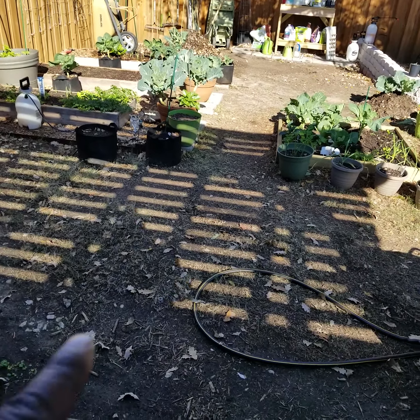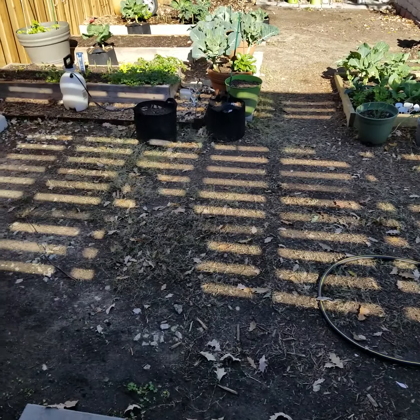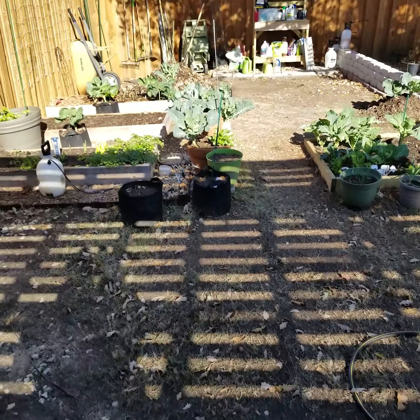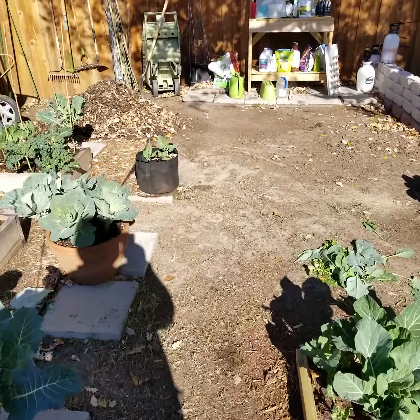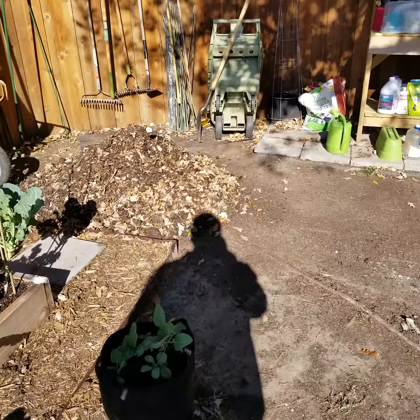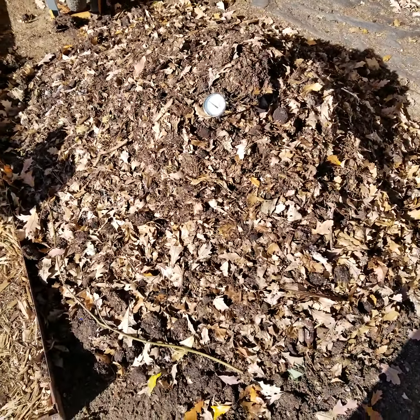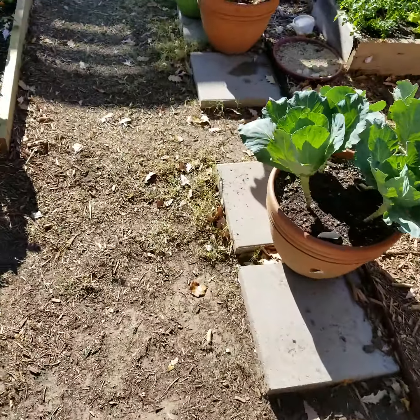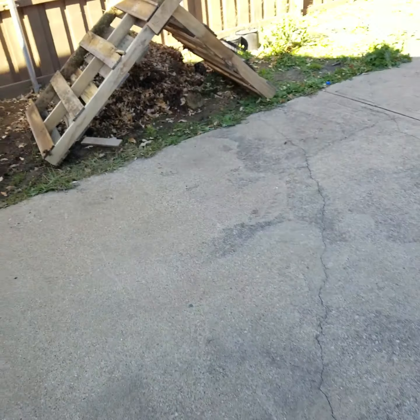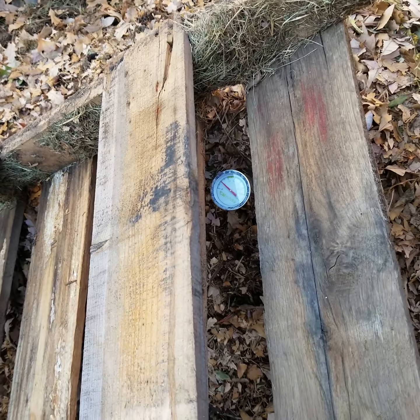Hey, I just remembered I had the leaf pile right here that I had the missus raking up. That is now over in this bed, in this compost pile. And the other compost pile. Temperature is doing pretty good.